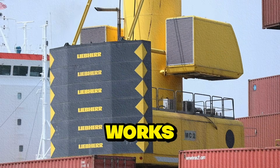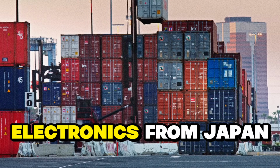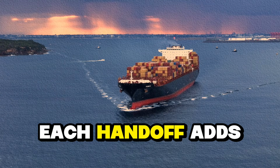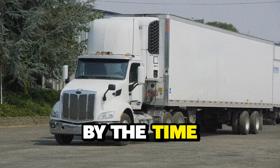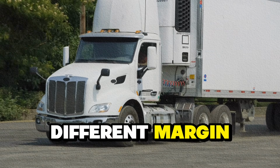Here's how that works. A Western outboard might source its pistons from Germany, its electronics from Japan, its castings from Mexico, and assemble everything in Wisconsin. Each handoff adds cost: shipping, tariffs, coordination, inventory buffer. By the time the engine reaches a dealer, it's carrying the weight of 5 different margin stacks.